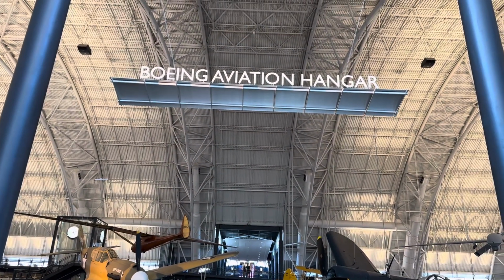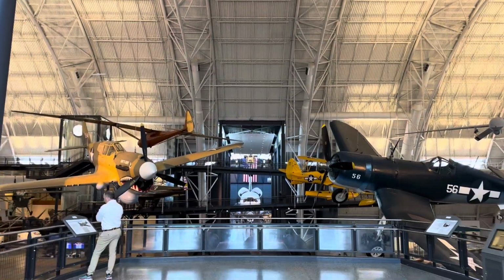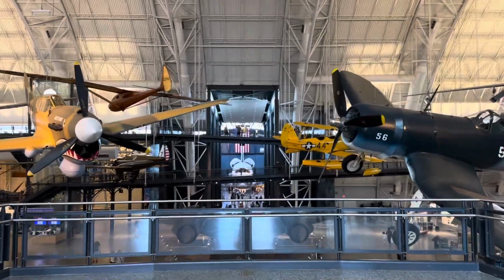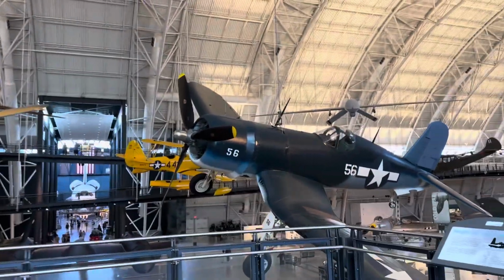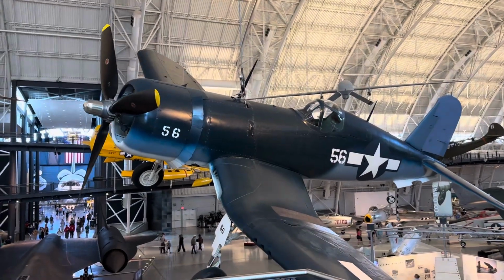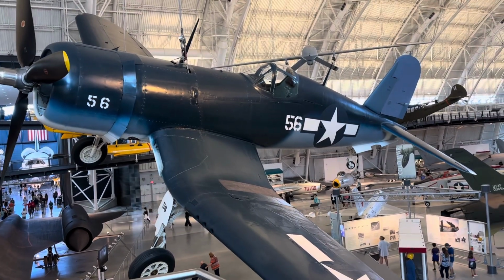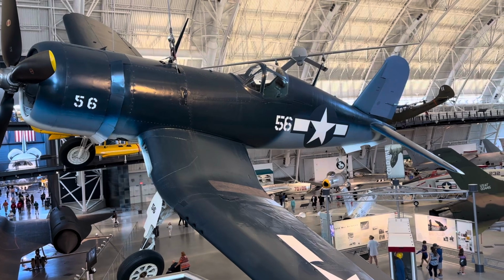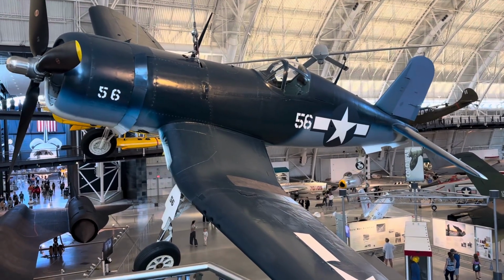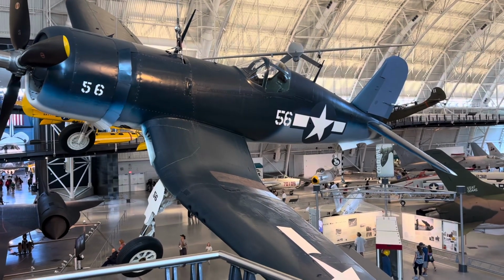One is in DC, but this is actually in Northern Virginia, and because their hangar is so big, they have got all the old planes here in the hangar. You can see, well. So this is called the Vought F4U-1D Corsair, and there's so much information here that it's really hard to put all of it in one video.